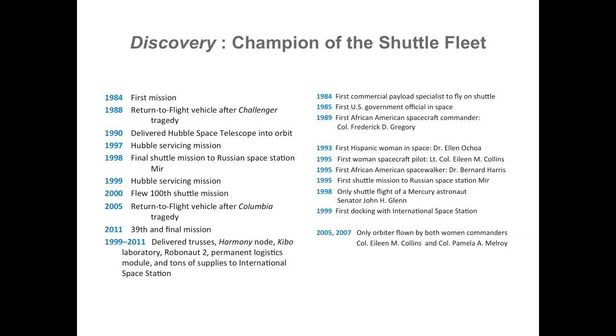And then on the right-hand side, that column is all of the different kinds of accomplishments made by the crew. So we have things like first African-American commander, first woman pilot, Eileen Collins. There's just an incredible list of things, and I could keep going on and on about all the accomplishments. But what I really wanted to show you was the last picture, which is Discovery on display.